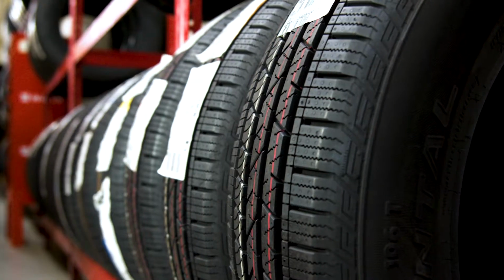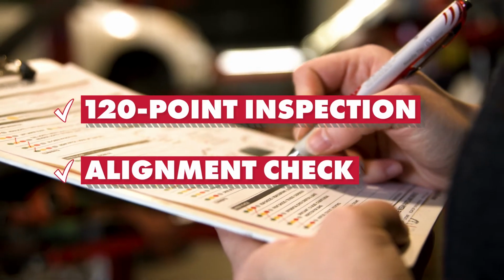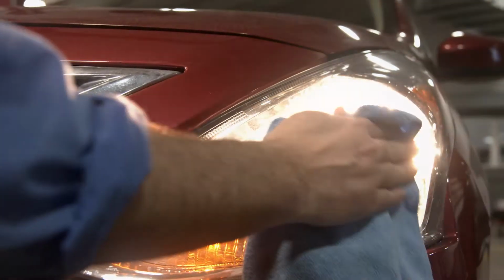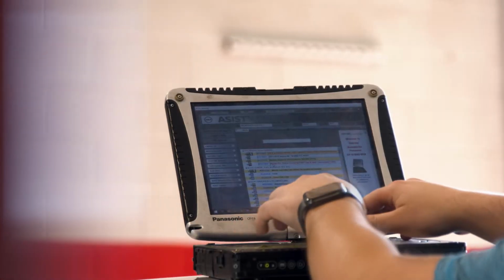With every service visit, we give all our customers a 120-point inspection, an alignment check, and we top off all fluids at no charge. We also have certified master technicians using parts directly from the manufacturer. Not to mention the most advanced specialty tools and diagnostic equipment made specifically for your new vehicle.